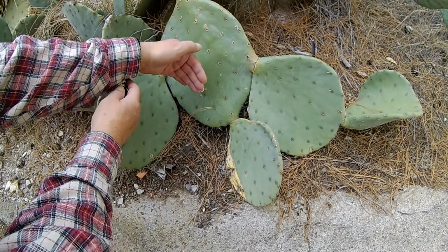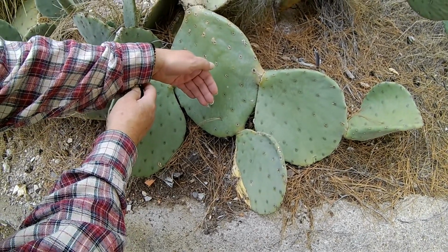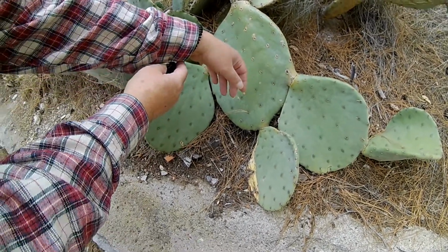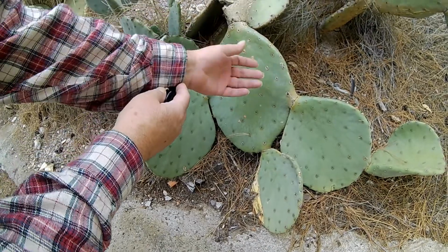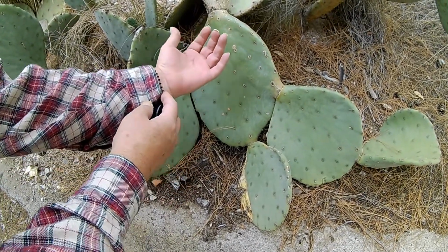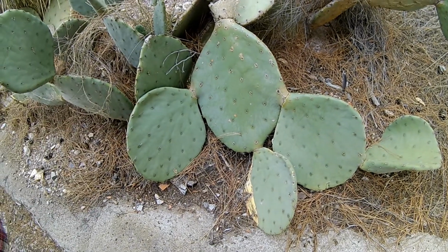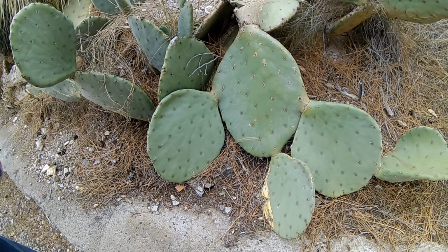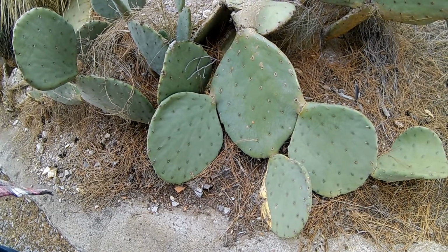This is called a barrel cactus. Yeah. This is a barrel cactus? Yes. No, this is not a barrel cactus. This is a prickly pear cactus. Prickly is the smaller ones. Well, I thought the barrel cactus were the round ones. They are round ones, but they're big. They're like a crown, like a wheel cactus.